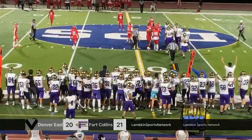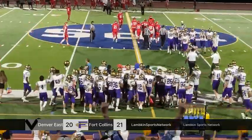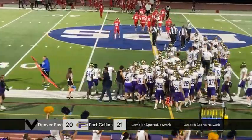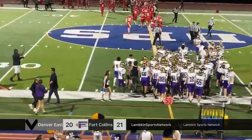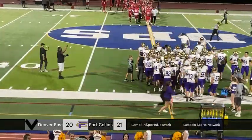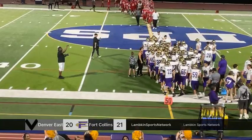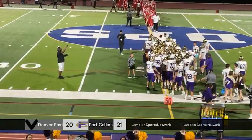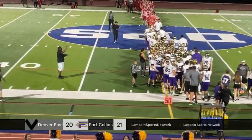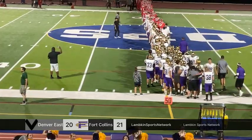And there we have it. And that's your ball game. Lambkins win. Start the year on a positive note. It looked dire, but they kept fighting, and they kept scrapping, and they came back and won this ball game. A little scrappy, a little chippy, but the Lambkins come out with the victory. So there you have it, folks. Your final score, Fort Collins 21, Denver East 20.